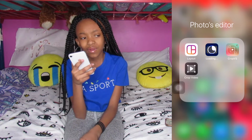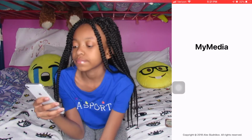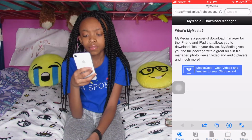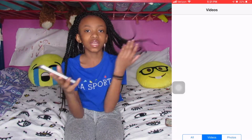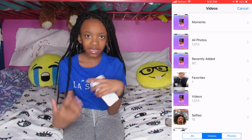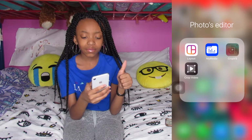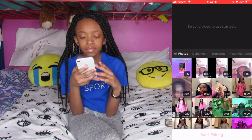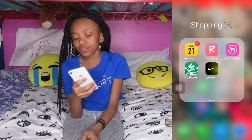I haven't used a lot of these apps in a while. Crop the video. It's where, let's say I screen record a video and I don't want certain stuff in it, I could just crop it. This is the same thing. It crops videos, and you usually can't crop videos.